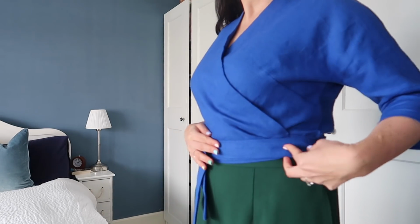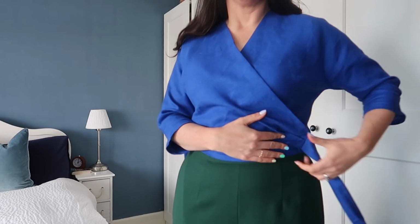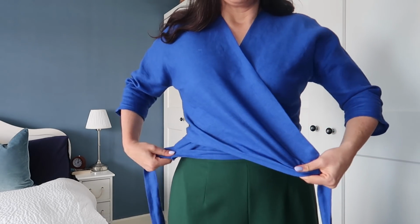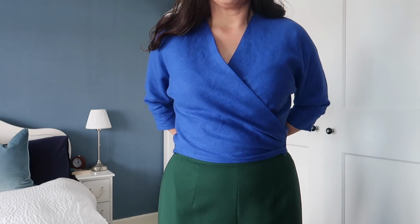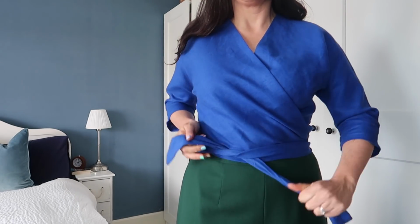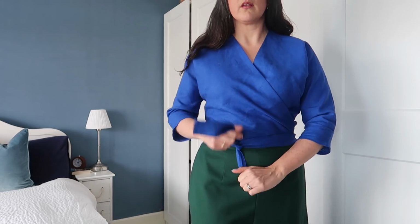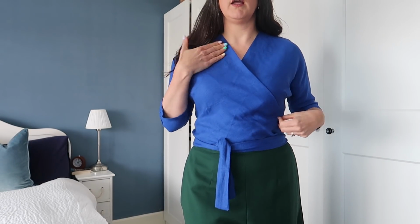So that's it, just loose on the hanger. Looks very different when you put it on, and it's quite a thick, substantial linen. Really gorgeous quality, very beautiful quality. Premium price, by the way, but you know, high quality linen isn't cheap unless you find a bargain somewhere.